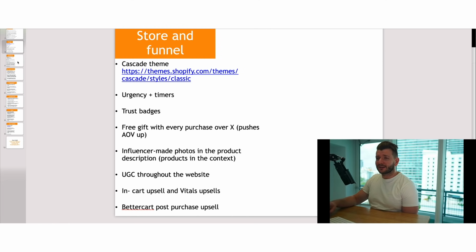You can see there's nothing complex about it. A lot of these things are common sense, and probably there are different approaches. Our conversion rate is only about 3%. I know people that are doing 5, 7, 8%. We manage somehow to be profitable with 3%, and that's the most important thing.